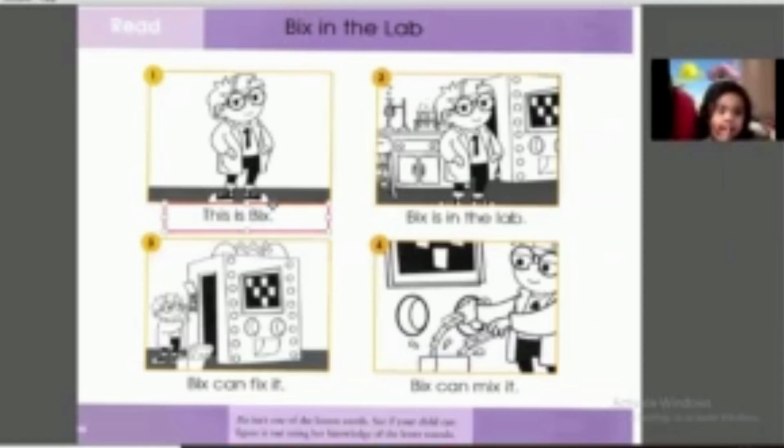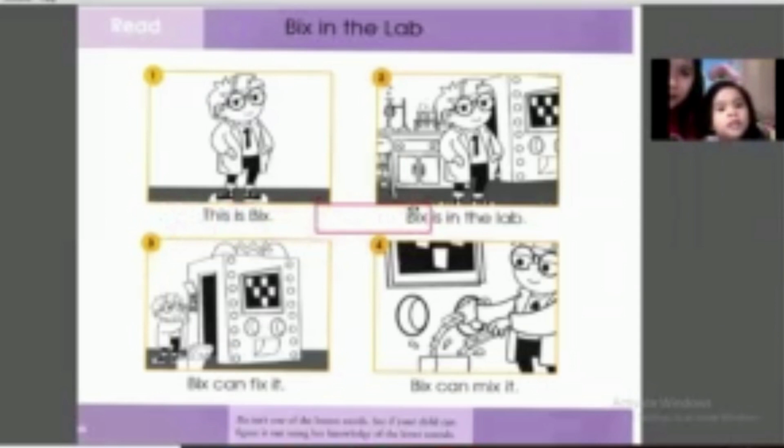How do you read that? It's this. Okay. You read this. Mix. Oh, there is still one more. Say this is mix. Say it a little bit faster. This is mix. Great. Who is this boy? Mix. Okay. Is he still a little boy?